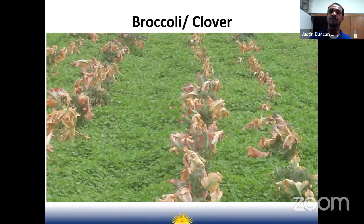So every year, this would be like a replicating cycle, because the clover would start germinating and I would know to transplant the broccoli. So it was like on a yearly cycle.